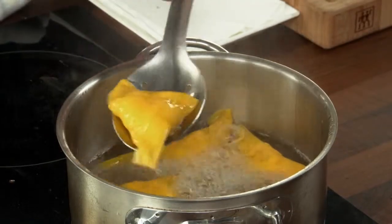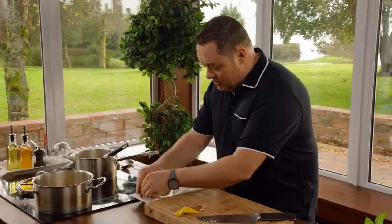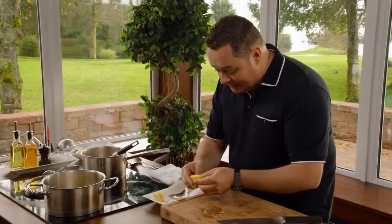So after a couple of minutes, the wontons should be beautifully cooked. We'll just check one to make sure. I'm going to put it on the board. So the mousse should be cooked through. It's really, really soft, spongy, gorgeous. And that is the crab, and you can see that, the texture from the crab.